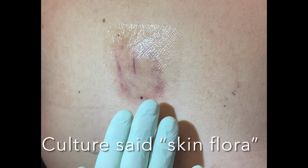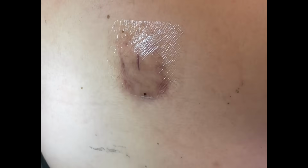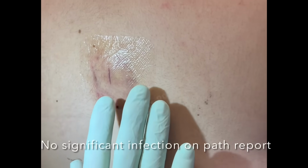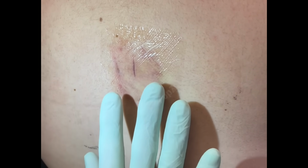We didn't really culture out any significant bacteria, surprisingly enough. So this was likely just some type of reaction to a skin flora that could have been in there, because they did find some skin flora, which is normal. But yeah, looks good today.